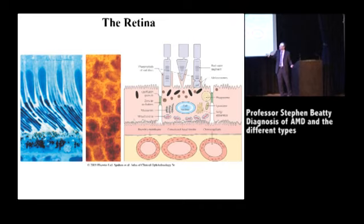It actually is like this. If you look at the slide on your left, there's the choroidal blood vessels. There's the retinal pigment epithelium. It's called retinal pigment epithelium because there's pigment in it. And there's your photoreceptors. Now, that's your cross-section of your retina.